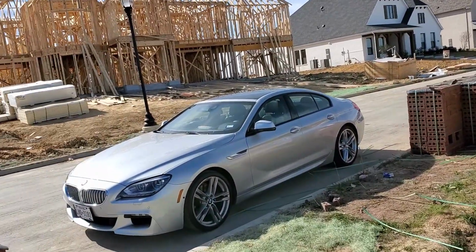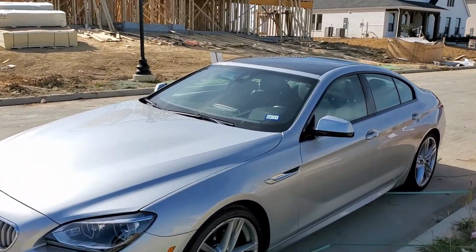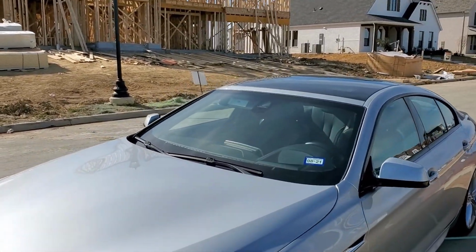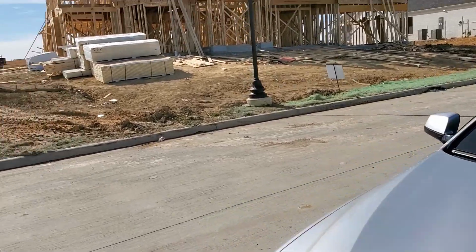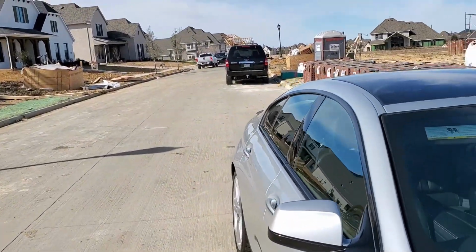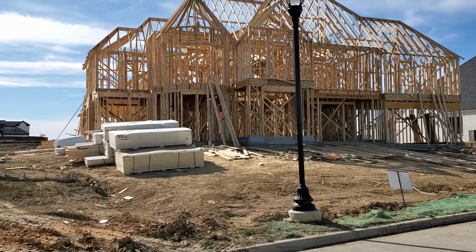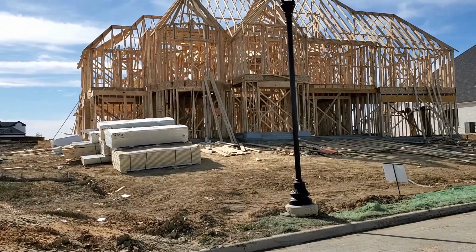I don't know if I should get the drone out. Damn, whose Beamer is that? I'm not walking over there.